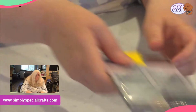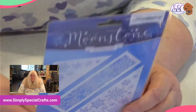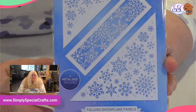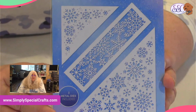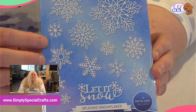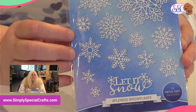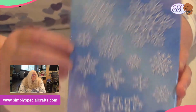Beautiful. Also from the Sparkling Season collection, we have Moonstone dies. We've got 2 different forms of snowflake corners and a snowflake panel. This is called Falling Snowflakes Panels. Beautiful. We've got a collection of snowflakes and Let It Snow sentiment, also part of the Sparkling Season collection. This is called Splendid Snowflakes, and they are that.